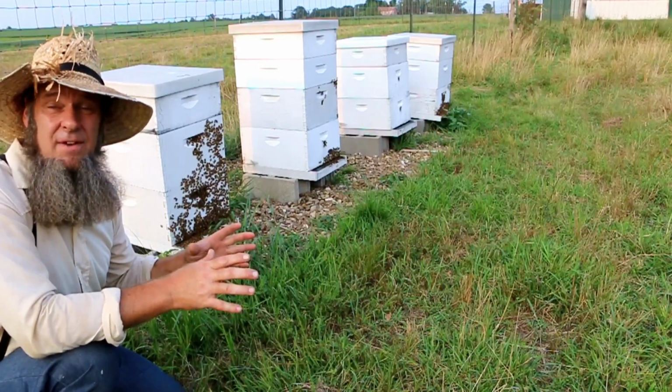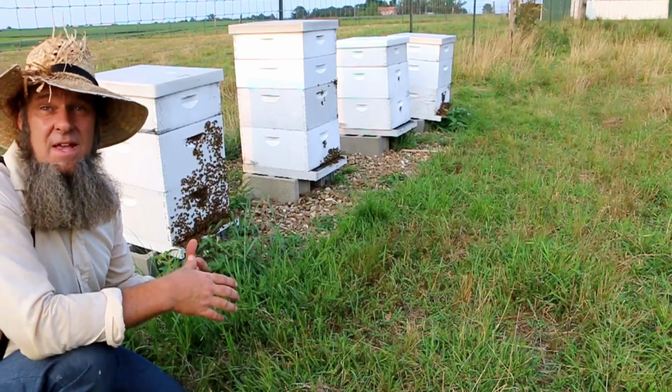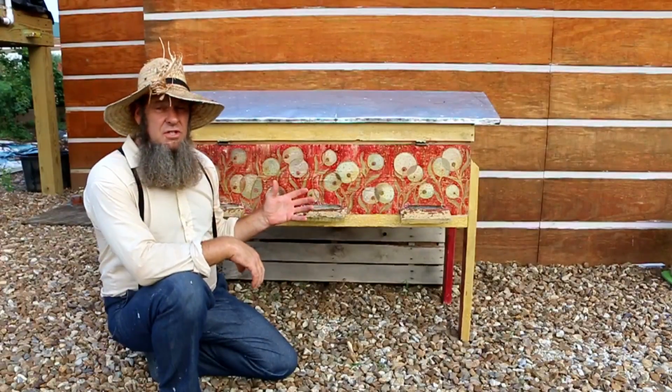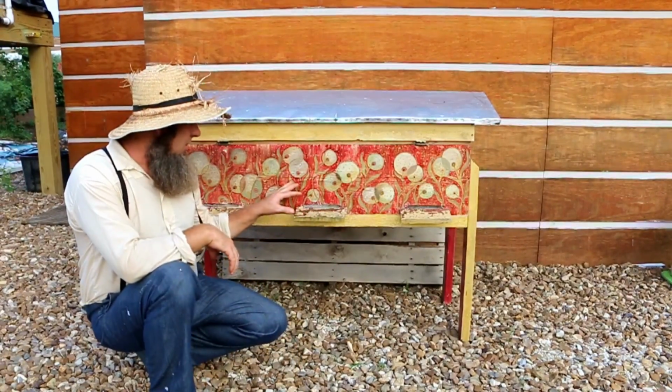We were able to pick up a top bar hive from Dr. Leo, and I'm going to show you guys what that looks like and explain the difference between these hives and those. So this is the hive I was talking to you guys about, and I'm pretty excited about it actually. Stacy really likes the artwork that's on there.